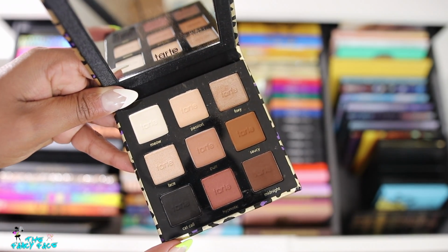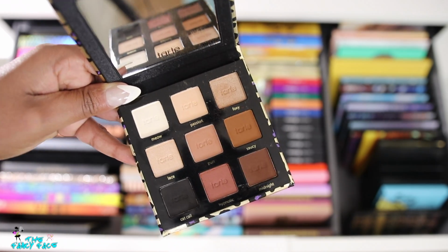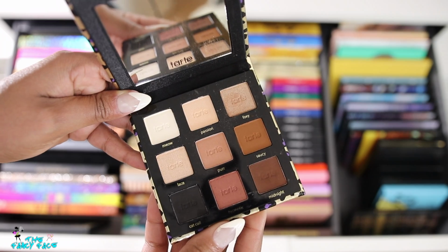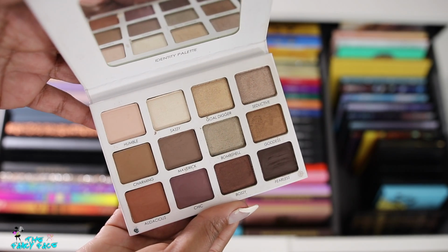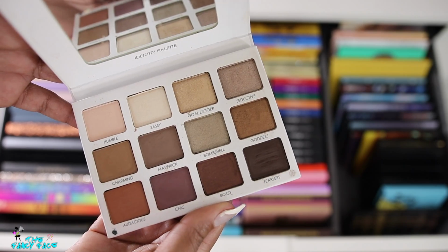This is a really great all matte, well, mostly matte palette as well. It's a great neutral palette. These two shades are shimmers, but this is a great everyday just pop it on the lids kind of palette. Then we have the Persona Identity palette. This is the original. I really love this palette. This is a really good palette as well for everyday neutral looks.